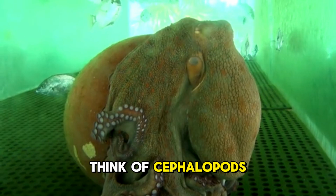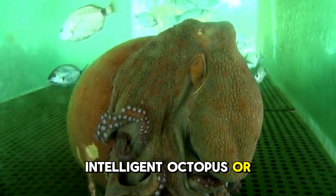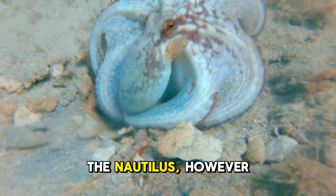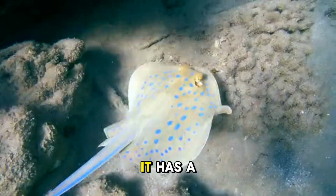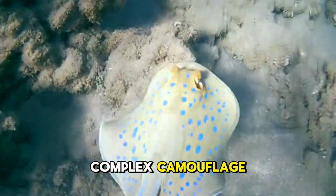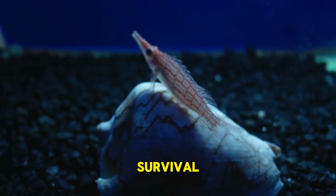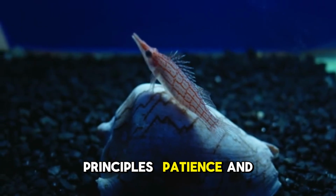Now, you might think of cephalopods as the geniuses of the sea, like the incredibly intelligent octopus or the shape-shifting cuttlefish. The Nautilus, however, is a different kind of survivor. It has a much simpler nervous system. You won't see it using complex camouflage, squirting an ink cloud to escape, or solving intricate puzzles. Its strategy for survival is built on two principles: patience and protection.